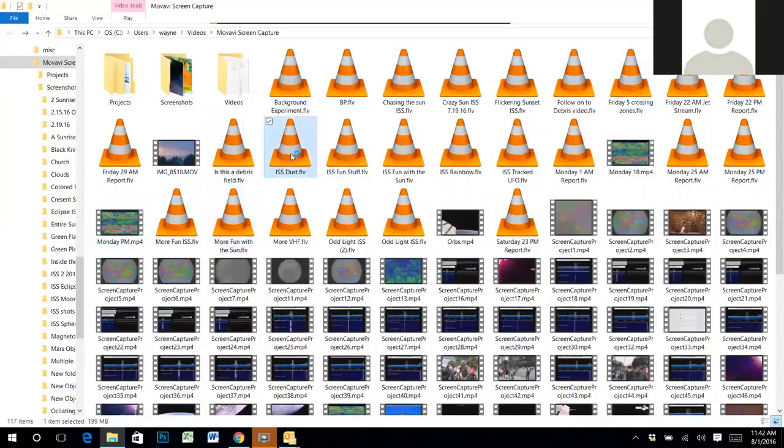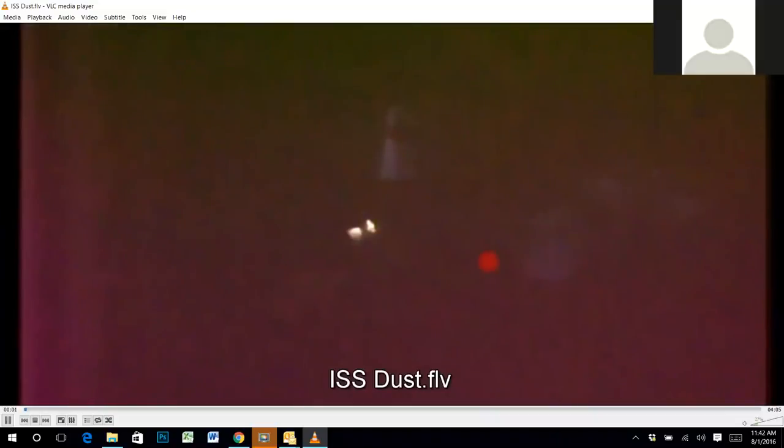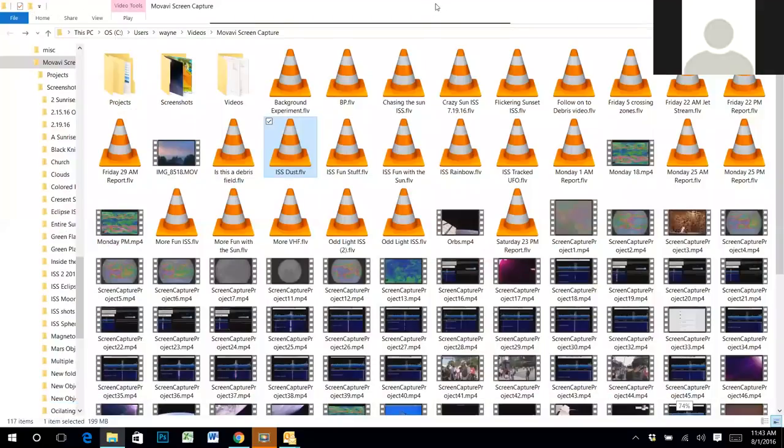Now, I want to show this one. This was Friday off of the ISS. Steve, this is a dust cloud. And you had one that you actually caught the debris, right? Yeah, it was more particulate, like large particles, rather than a dust. So I'll turn this back over to you, brother.